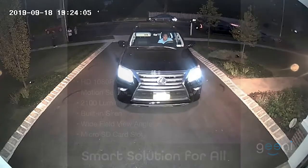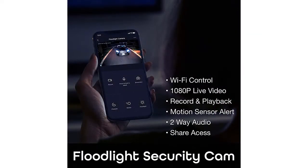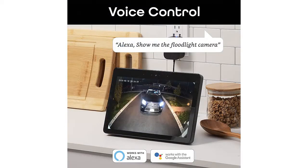The 140 degrees of coverage is enough to monitor a broad area, and it includes useful additional features such as two-way audio and a 100 decibels security siren. Geeni uses Wi-Fi connectivity, allowing the user to access live and stored camera footage via a smartphone.